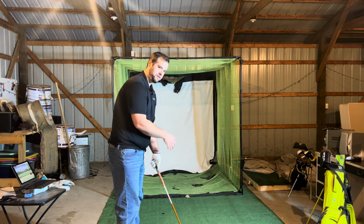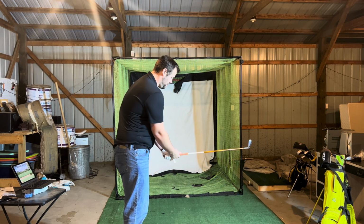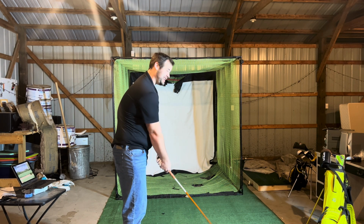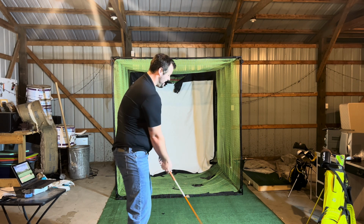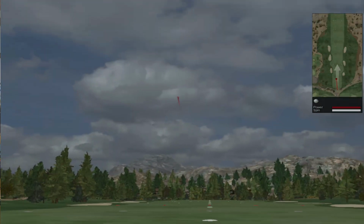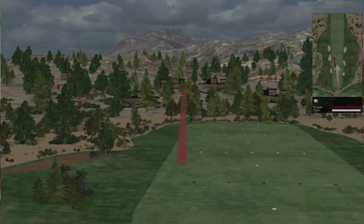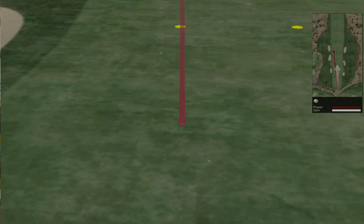I feel like there's a lot more forgiveness with the club. That could be personal preference with me, but like with a lot of shots, that was almost hosel-ed, I felt like. It still went 210. All right, I think that might have been the best struck ball that I've hit out of any of the shots so far.